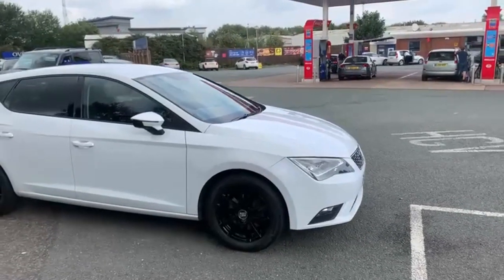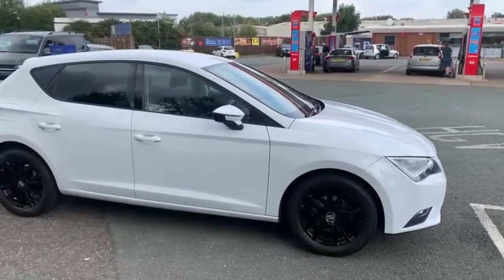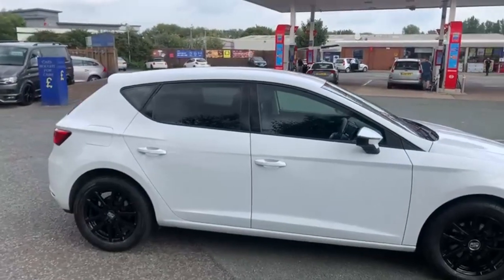Just going to walk and talk to you about a new arrival, which is this lovely Seat Leon SE 2-litre TDI technology.